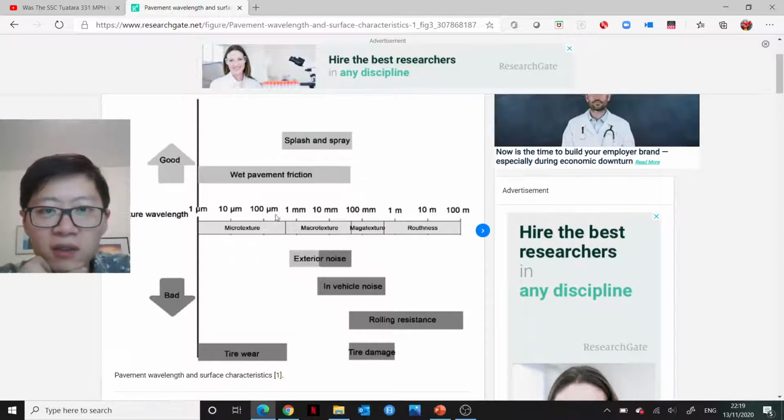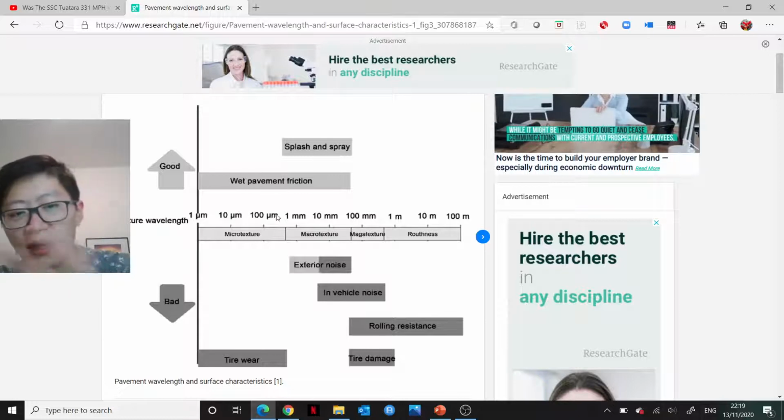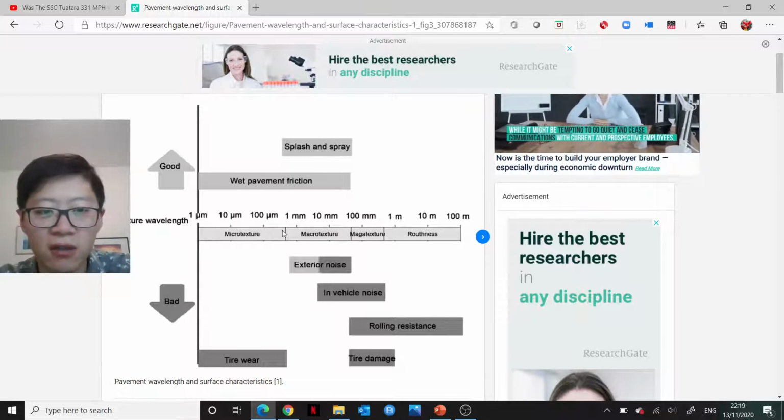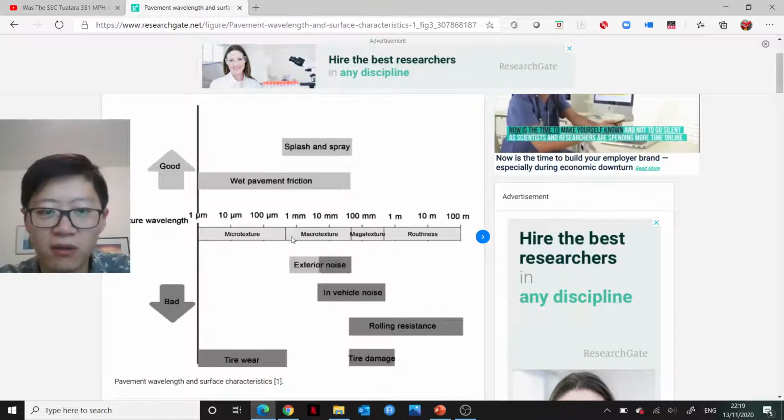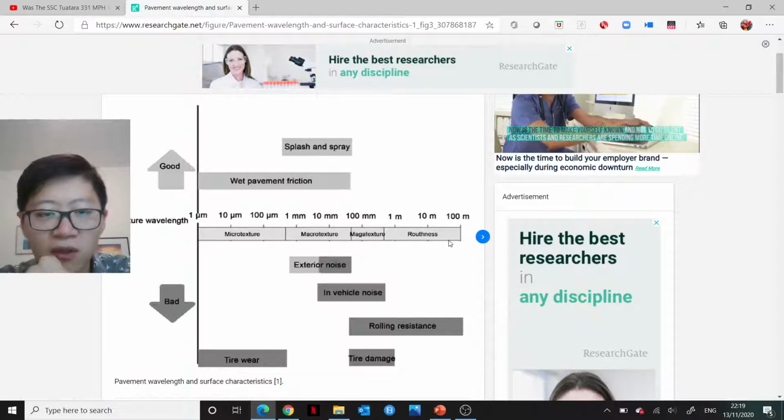So in this very useful paper, they also categorize, show how the categorization is there between microstructure, macrostructure, megatexture, and roughness.